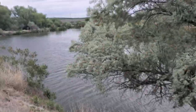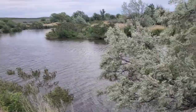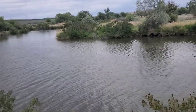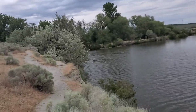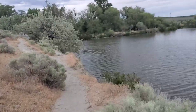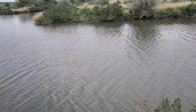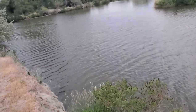Look, check this out, guys. Whenever the water is moving like this, you see how the water is moving? Because of the wind, well, when the water is moving like that, it's the best time for catfishing. So you see, it's really moving.